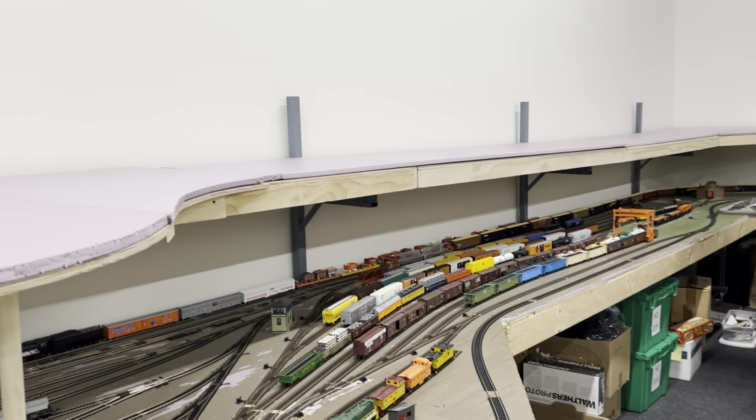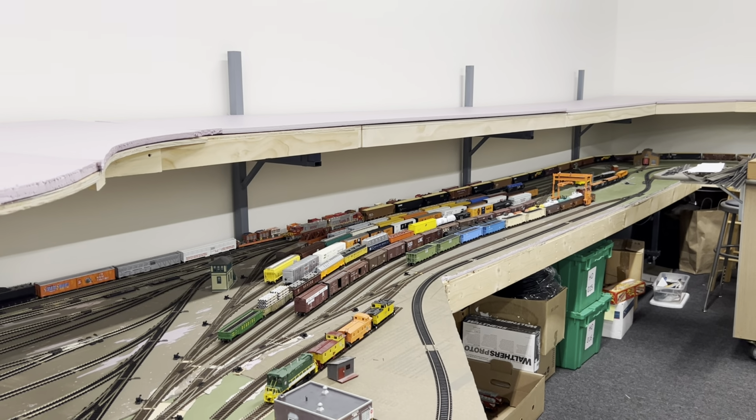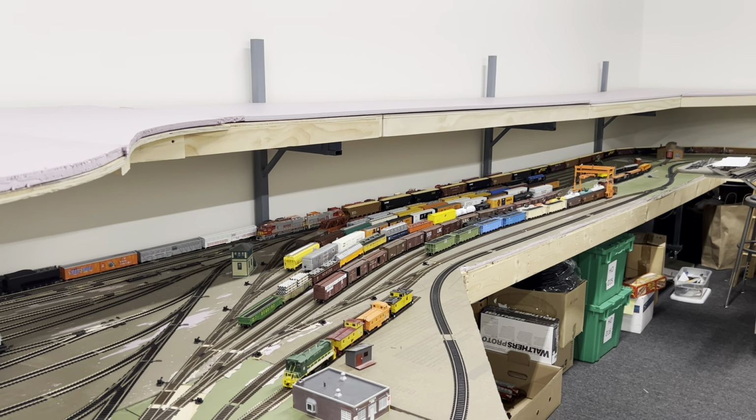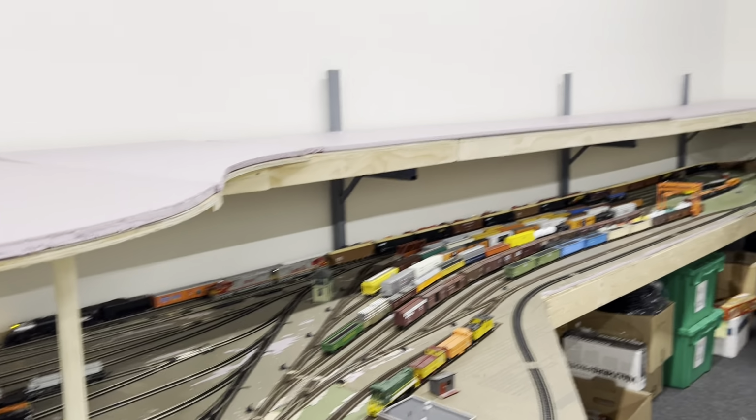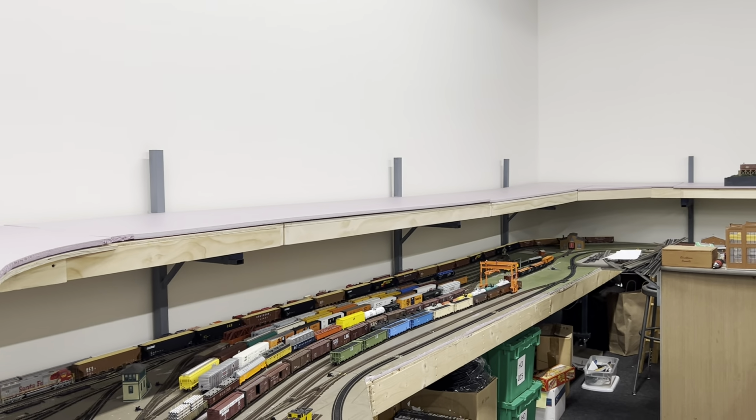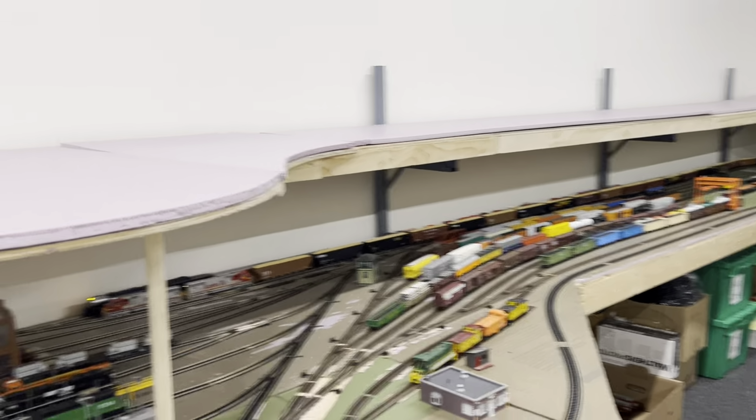The staff point. All right, yeah. Well, it's not as long as I thought, but it's still pretty long.